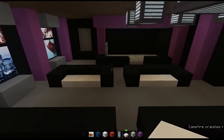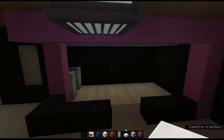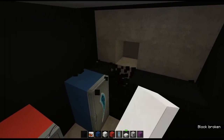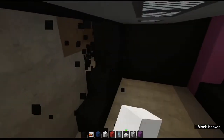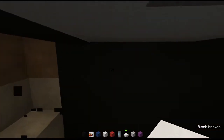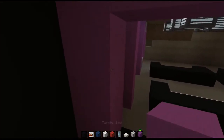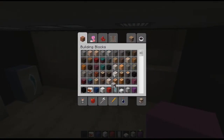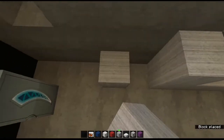Trying to figure out how to do the... Could I use the polished diorite for the wall back there? You won't mind that, would you? Whoops. Sorry. This might look a little better. Watch the polished diorite just clash with the purple. Again. Oh, never mind. That's what I get for trying to be a smartass. I didn't think the colors were the same. But they were.